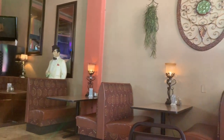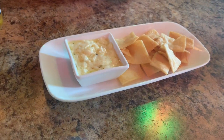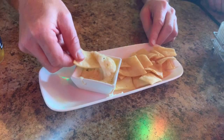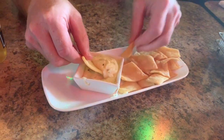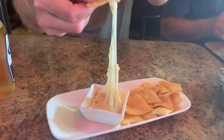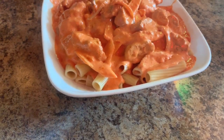But quickly, before I talk about that, I just want to talk about this amazing cheese and chips. Now you get this with your meal for free and it's absolutely delicious. It is stretchy, garlicky mozzarella cheese with these warm house-made pasta chips that are so crunchy and delicious, and I would go back just for that. But I would also go back for the chicken riggies.